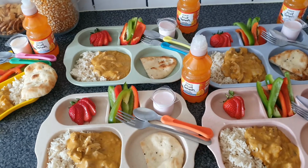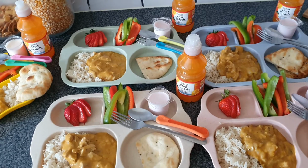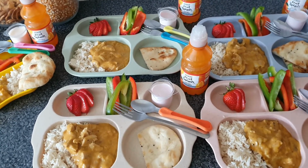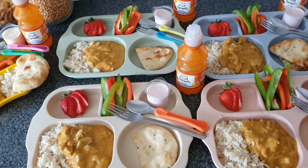And I do apologise for any background noise. My children are in the other room and it sounds like one of them isn't too happy, but my husband's in there with her and that is real life. People, that is real life. Anyway, getting back to the lunches.